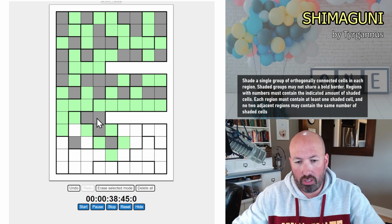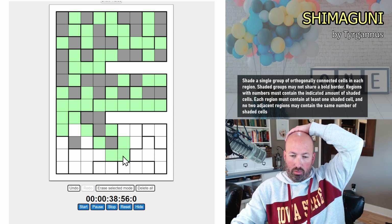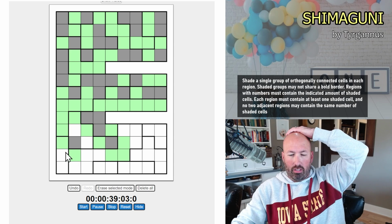We've already done 3 in this region, so this region can't be 3. It also can't be 1 because it's touching this region with 1. So we can't do all 3 of those. We can't do just 1, so we can't do that. We can't do all 3 of those, but we could do 2 potentially at this point. We can't do any of these. This one.